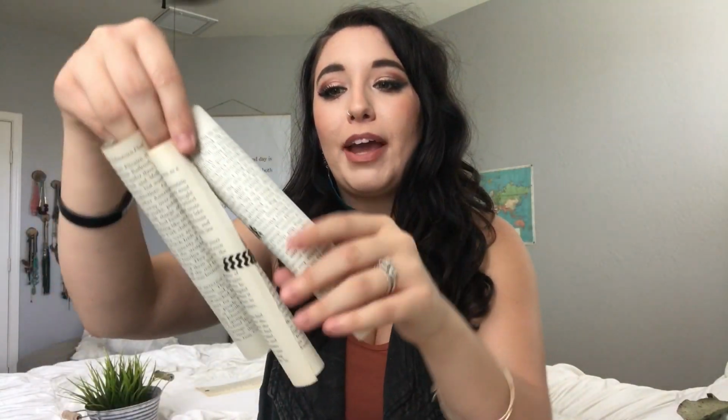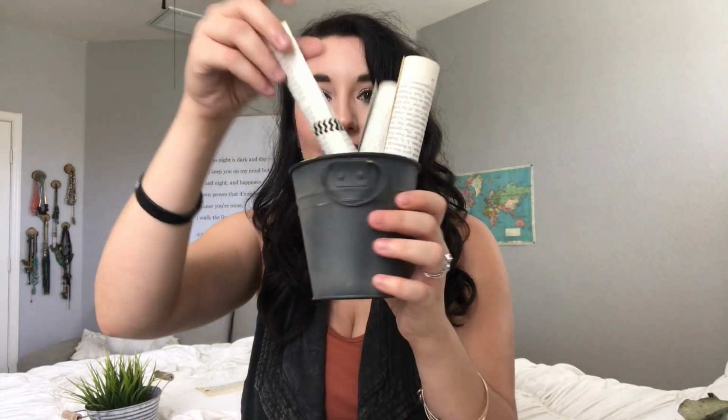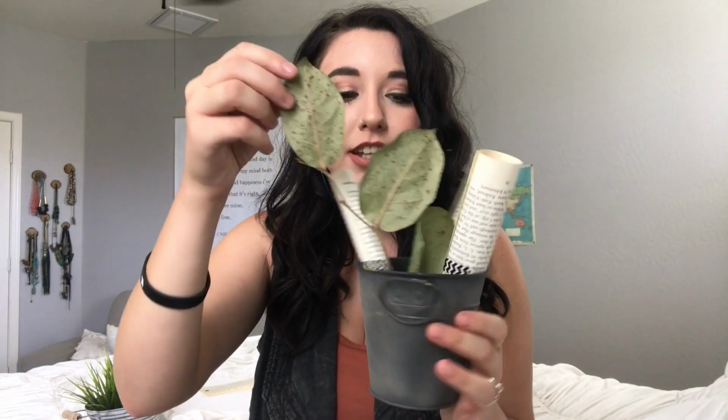So I have 3 book pages here. I just rolled them up. I took a piece of my washi tape and secured them together. I put them in this bucket like this. And then I went in my backyard and I pulled a leaf, a branch off of one of my plants. I let it dry out and then I just stick it right in here.